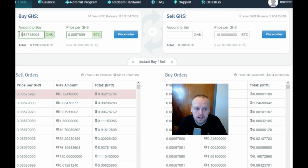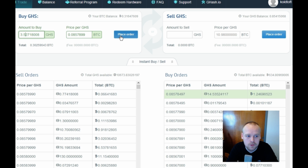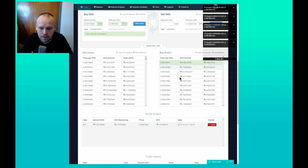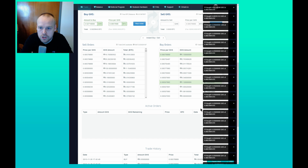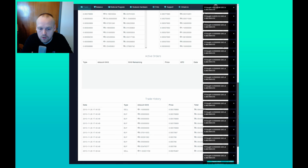So I click a price, it's going to enter the price. It's also going to enter an amount, and I'm just going to change that to however much I want to buy. You can see the total price of your purchase just below the amount to buy. So I'm going to enter 3.5 gigahash, click place order. And you can see in the right side now that my orders are being executed, and every one of those boxes is a purchase. So in a few seconds it should be done buying all your gigahash.